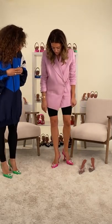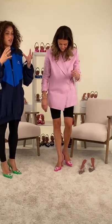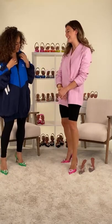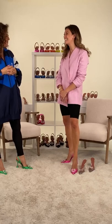And this is my size and it's super comfortable. These pink ones are giving me like royalty pink. Thank you. Sex and the City. Yeah, princess. It's that sexy.